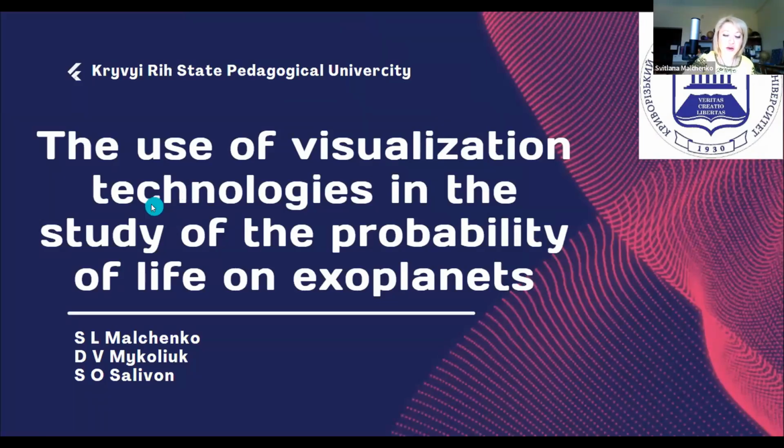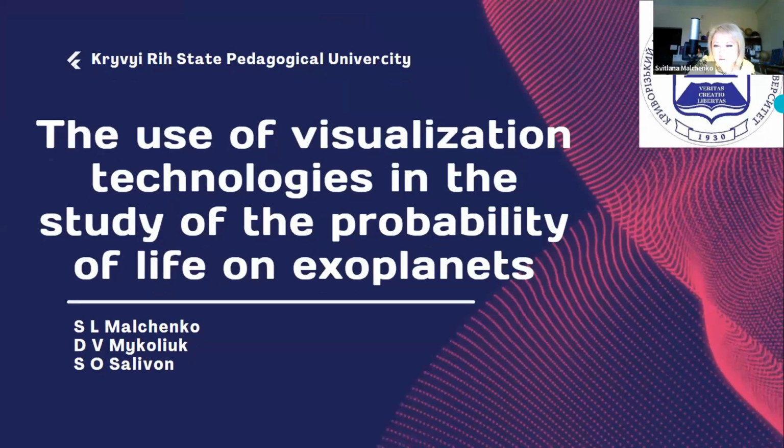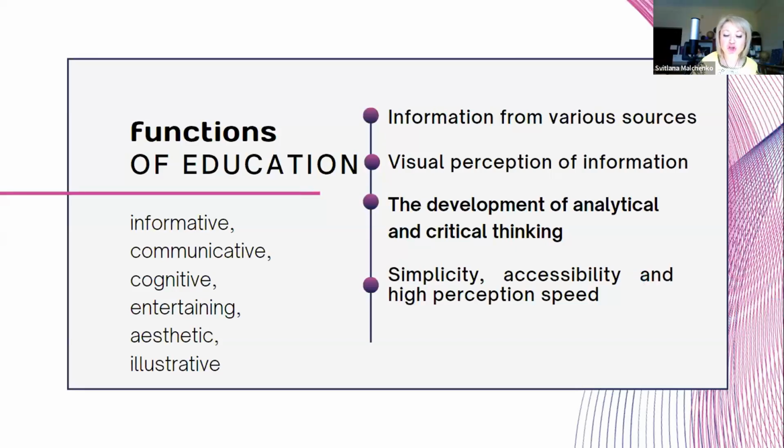Today the modern generation receives information from various sources, which must be quickly analyzed and critically evaluated. Visualization of information is a feature of young people. Accordingly, modern digital and visual technologies should be used in education. Using the latest technologies promotes the development of analytical and critical thinking. Visualization's main features and advantages are its simplicity, clarity, and high perception speed.